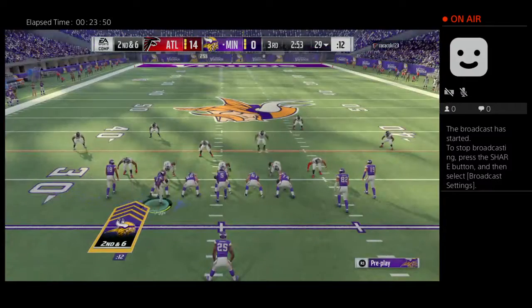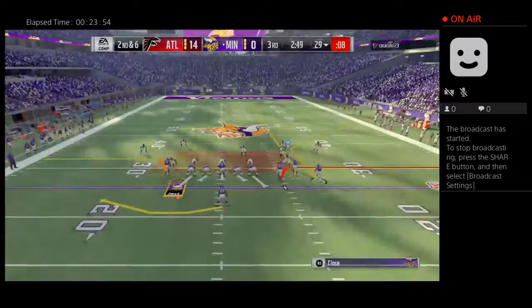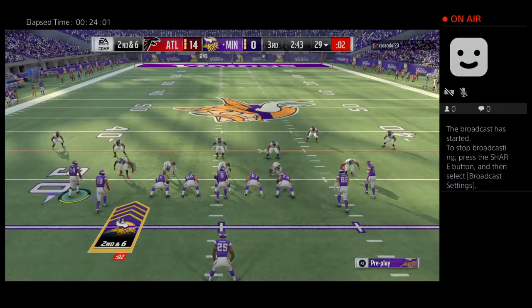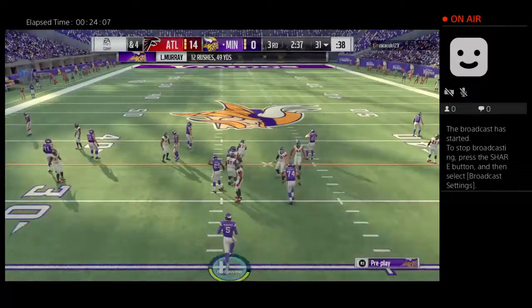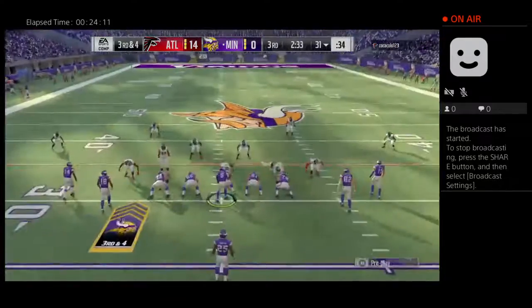Diggs going in motion right. Time running out here on the play clock. Again, it's Murray. Across the 30 to the 31-yard line. 3 yards on the pickup. That's going to set up an interesting 3rd and about 4 to go.